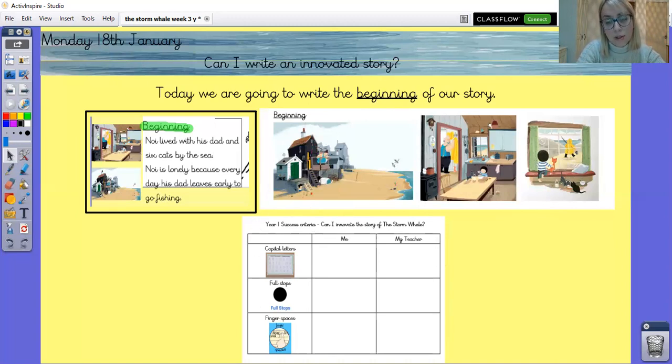Now, year ones, you will all know what this special box is here. You have used these lots in your writing before. This is your success criteria. So your success criteria is what we want to see from you today. So we want to see capital letters in the right place, full stops in the right place, and making sure we're using our finger spaces so that we can easily read your writing. Okay, so that is your success criteria for today.